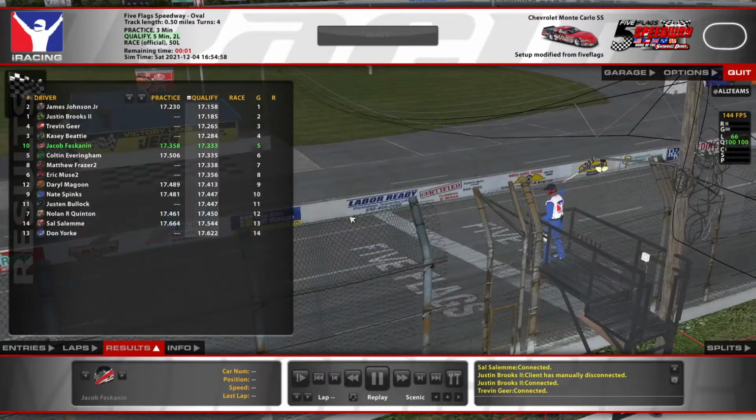Again, with that being said, there's probably going to be some contact. There's going to be a lot of wrecks. This is a D class, so there's no cautions. That could probably shake everything up.